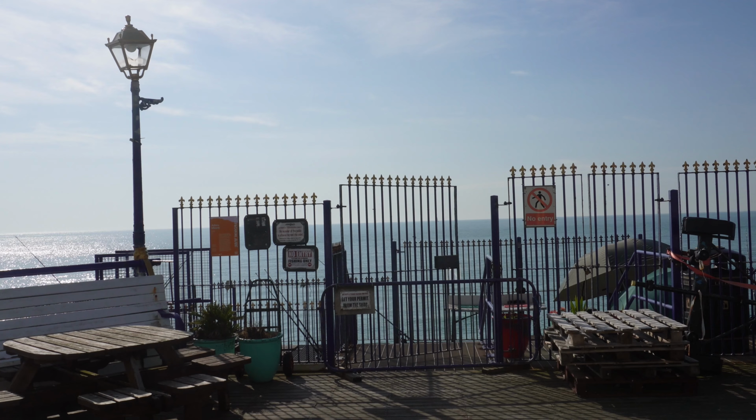I don't know why, but I'm a big kid really. I always like walking along the piers at the seaside. This is the view in a westerly direction. In the distance there you can see Beachy Head. This is the amusement arcade on the pier.